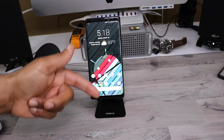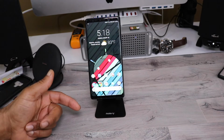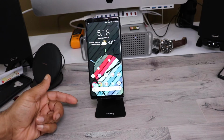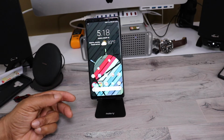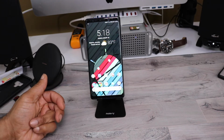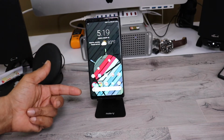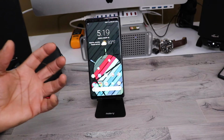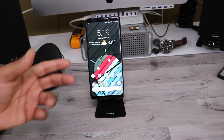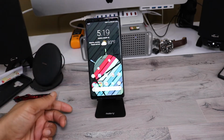The stereo speakers, let's talk about that. The stereo speakers have improved a lot. That and the battery are probably the two biggest improvements from last year's Note. So anybody who plans on getting a Note, be prepared to have a very nice immersive experience when it comes to taking in media, movies, or things of that sort.